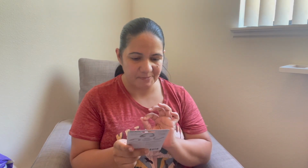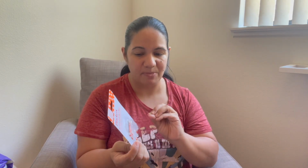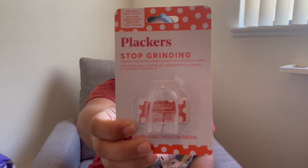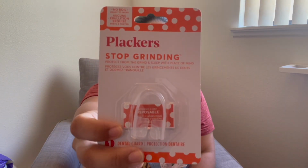Next, I picked up, oh, I can show you guys this. So I picked this up for my husband. It is the Plackers Stop Grinding Mouth Guard. So it comes with one mouth guard. You don't need to boil it. It is ready to wear. It is kind of like a slim version. My husband uses a mouth guard, but he usually uses the one that you have to boil and form to your teeth. So I got him this to see if he wants to try it out, see if it'll work for him. It's disposable. If he wants to go ahead and use that, I can get him more of these. But hey, it's worth a try for $1.25, and it's also a name brand item.